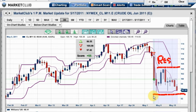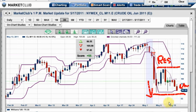But given the fact that we're very oversold, we have a possible divergence, and we're at the lower end of the Thomson channel, I think we could probably see more sideways action in this market as opposed to a complete collapse. But the trend is your friend. And the trend right now in this market is somewhat negative.